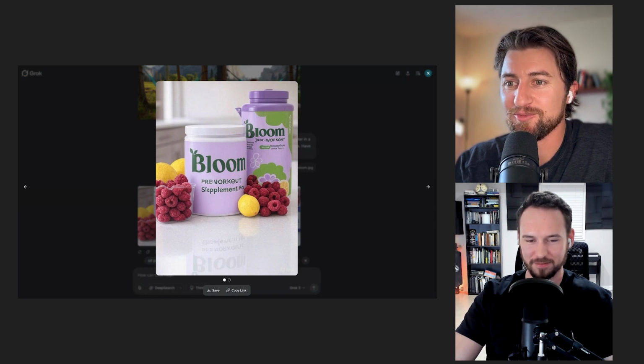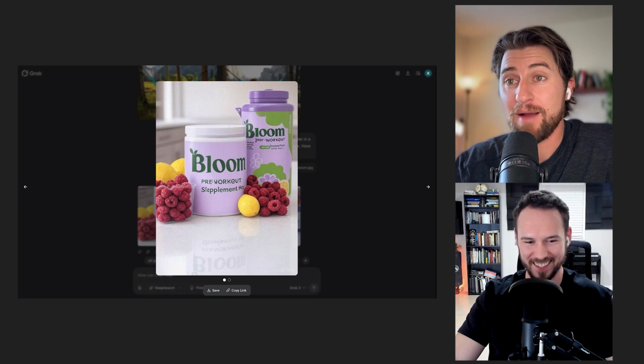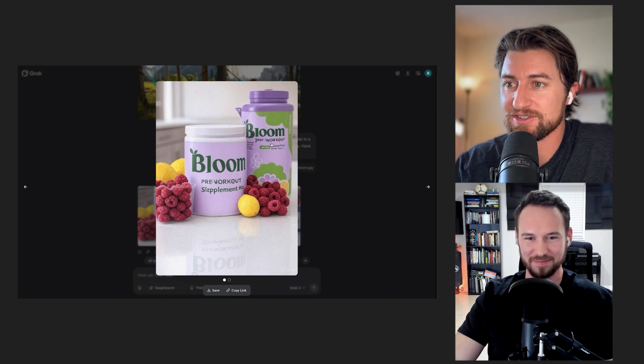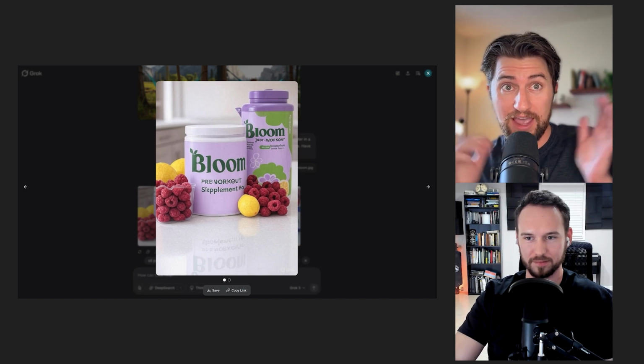I would argue much worse. Significantly worse. Probably better than Amazon. No, not better than Amazon, because the text here is classic AI stuff. But again, we were having these text issues 6 weeks ago, and they suddenly got better.